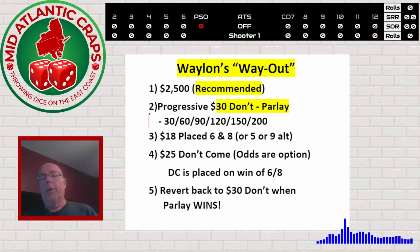Well, it does incorporate a little bit of the hybrid side, what I would consider hybrid, because you are going to have an opportunity to be placing some place bets early in the progression of the strategy. And with that said, it also incorporates a little bit of the dark side with a DC. So we do have a DC bet in there too, and we'll explain that as we get to the table. And the odds are optional, so we'll talk about that when we get to the table.